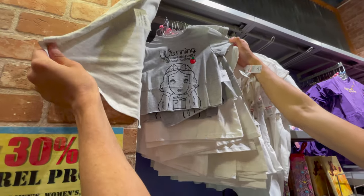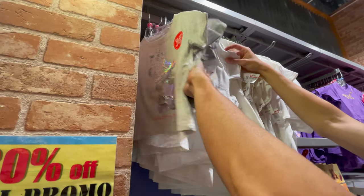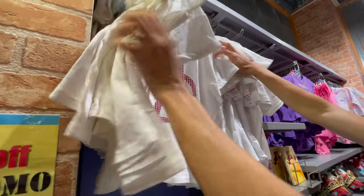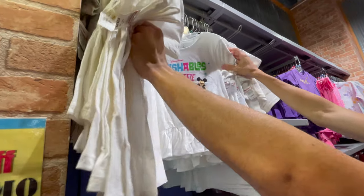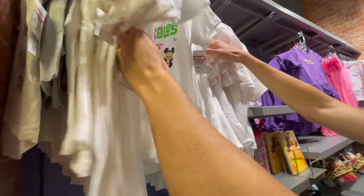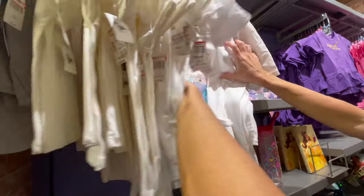Warning, may start singing without notice. $9.99. It's like a crop top. Avengers. Wow. Lots of these. The whole thing. Wishables. Oh, that's so cute. That's $12.99. Wow. Yes. Those are so cute. I didn't even know it existed.